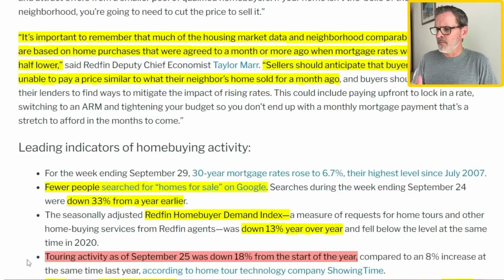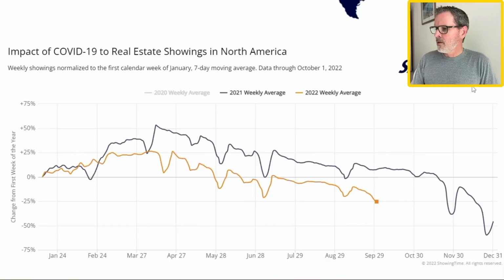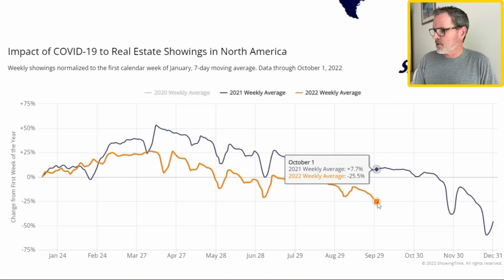It also says here that touring activity, which of course is real estate agents showing houses for sale to their home buyers, as of September 25th was down 18% from the start of this year. But when you actually look at more recent data, it's actually much worse than 18%. So here's showingtime.com for real estate showings across North America as of October 1st of this year. So look at this. The orange line right here is for 2022. We're now down 25.5% compared to the first week of this year. Compare that to last year, we're actually up 7.7% compared to the first week of 2021.